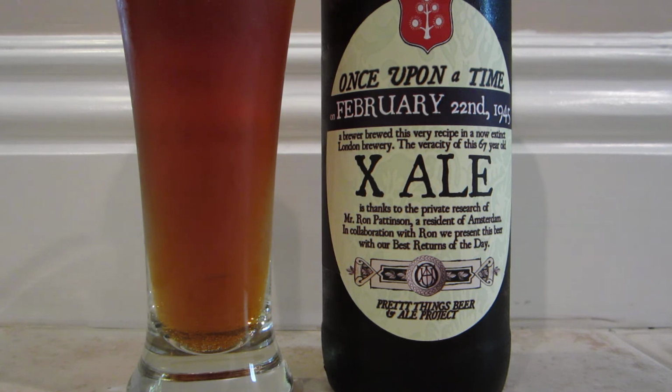Now, this is a mild ale from an unknown brewery. It's a recipe from 1945, and this one was originally brewed back then, and then this version right here that you see before you was brewed in 2012. Now, they did another one from a previous recipe, the November 22nd beer, and I'll be reviewing that later this month after I review a current mild from a lot closer, actually, Eagle Rock Brewery, which is not more than a mile or so away from me at this very moment.